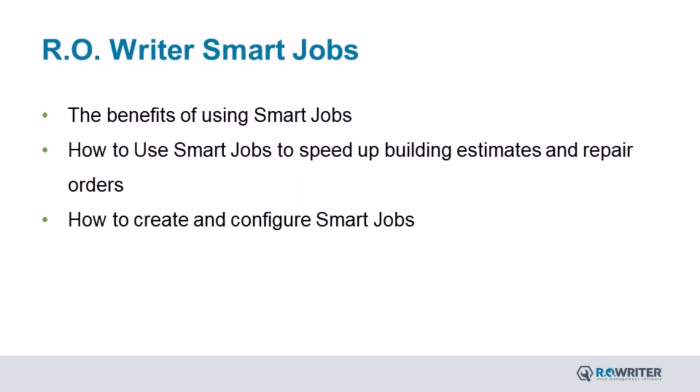Today, we're going to go over, as I said, smart jobs. We're going to focus on using smart jobs and configuring them to work for you. You're going to learn the benefits of using smart jobs, how to use them to speed up building estimates and repair orders, and how to create and configure smart jobs to match how you want them to work in your shop. So, first thing I'm going to do, I'm going to launch a quick poll.